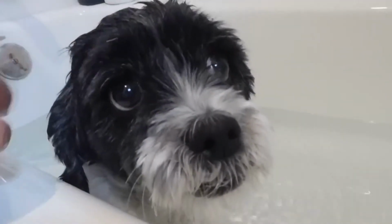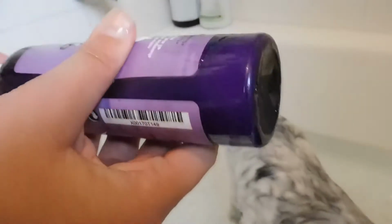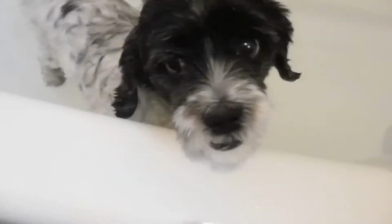Okay, Perry. It's time for the shampoo. It's special lavender oatmeal pet shampoo. I smashed my cup. This is never used. Oh. Okay, well, Perry, you're getting a new shampoo that we've never used before.